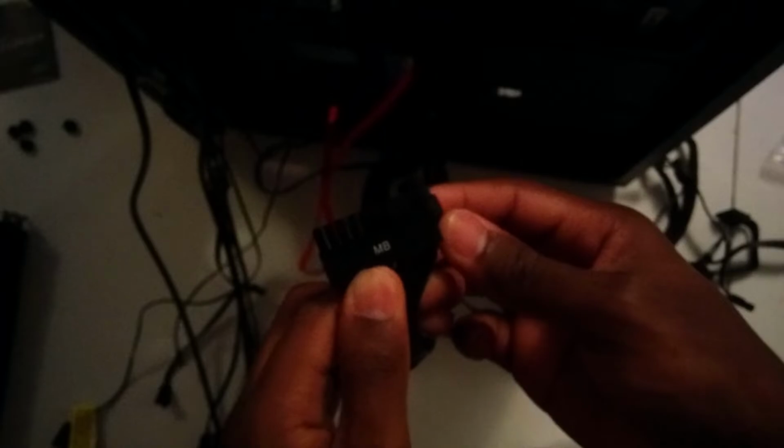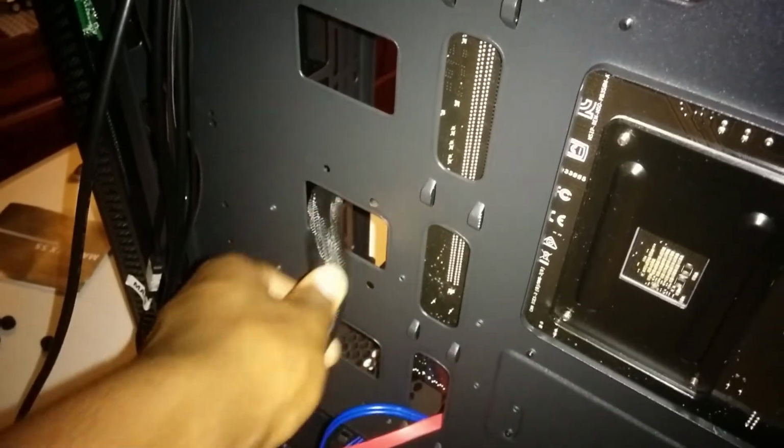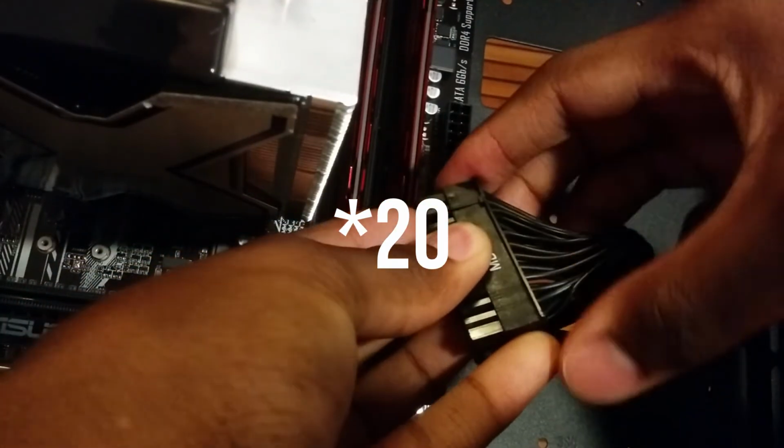Now it's time to wire the power supply. First look for the 20 plus 4 pin cable, it's the biggest one. Run it through this hole and connect the 4 pin to the 24 pin like this, and plug it into the motherboard firmly. It should snap into place and only goes in one way.